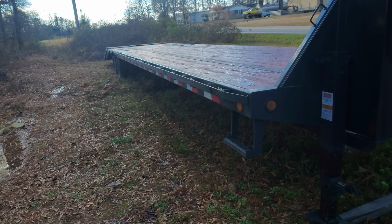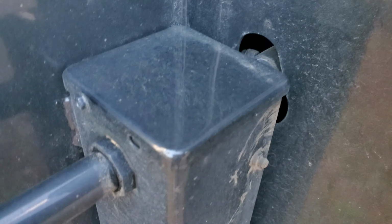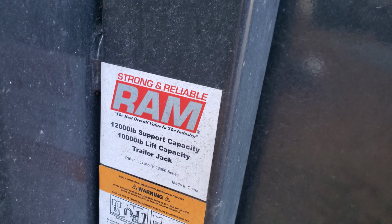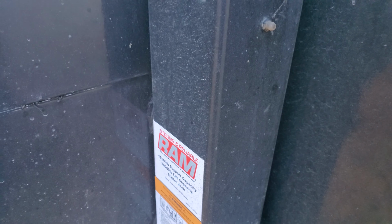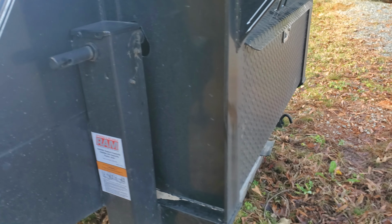Also, I forgot to mention the jacks. The jacks are 12K jacks from Ram. In case you need to drop the trailer with a heavy load on it, they're gonna hold no problems.